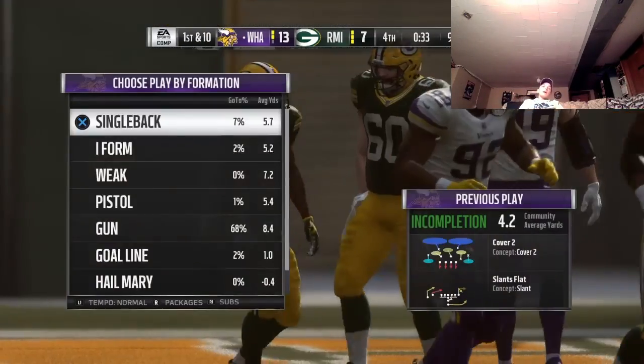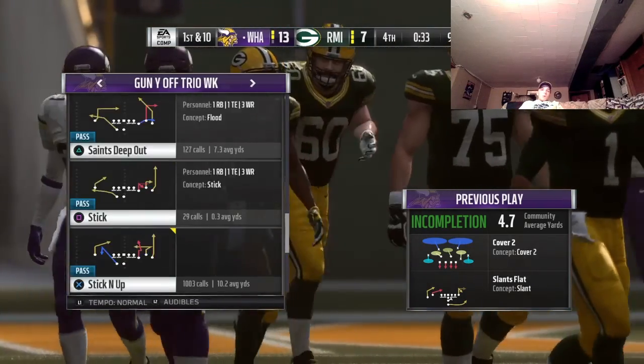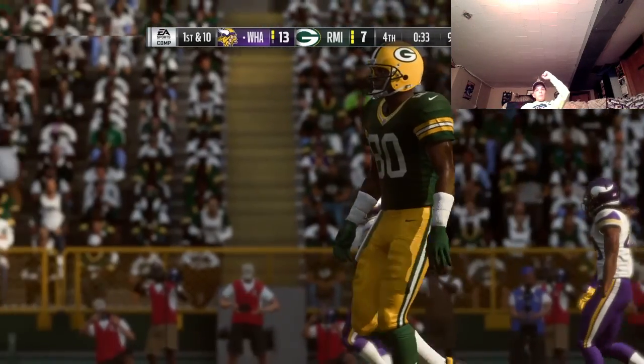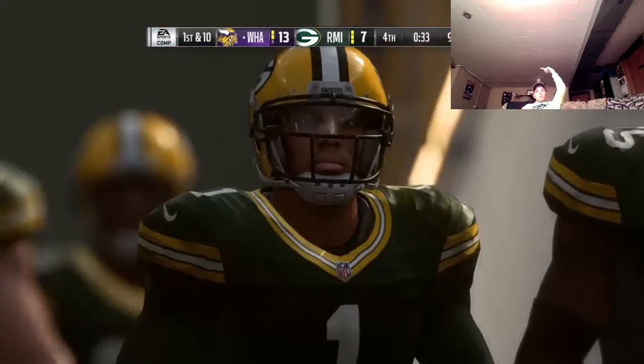I'm playing smart here. I just run the ball sometimes, like 4 times. So he gets. I'm like, okay, you can have the ball back with less than 20 seconds. Who cares? And you'll see how it goes.